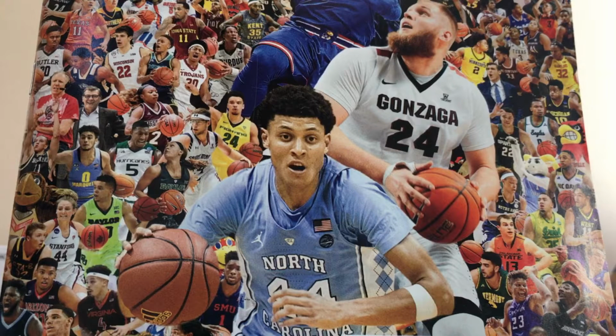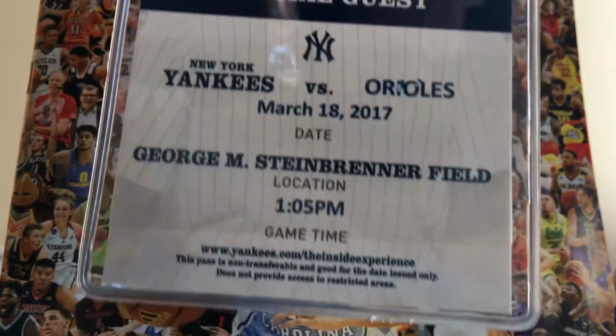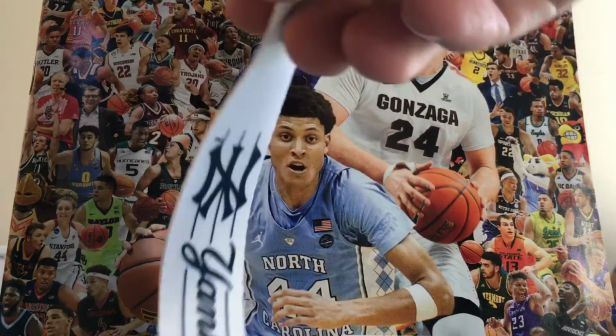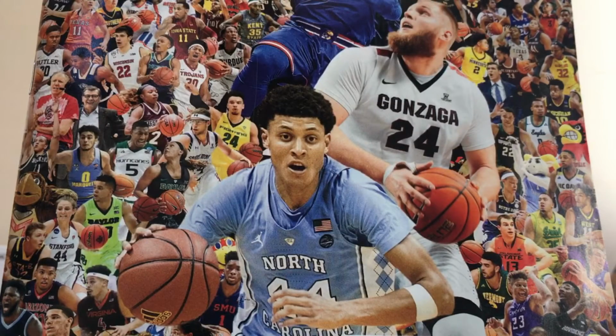After that we got our bag, and we also got this lanyard. It has our credential, and then this Yankees lanyard. So that was included. After that, I want to say they brought out the guests right at that point.